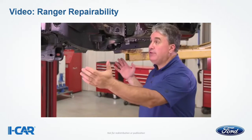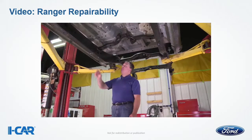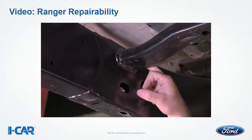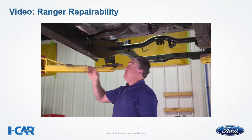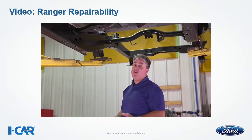This section allows you to repair a frame on a vehicle that otherwise would have been totaled. Note the cross members that go here and here in the rear sections of the frame. The cross members are pierced through the sides of the frame rails and welded on their perimeter both on the inside and on the outside of the frame rail section. These two cross members are done this way, giving the frame exceptional strength and rigidity.